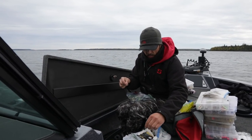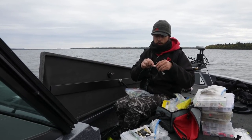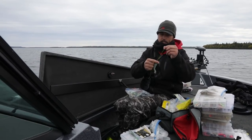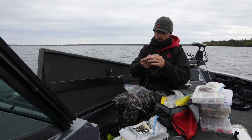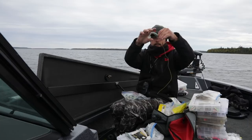First, we're going to tie this onto, where'd my jig go? Right here. Onto the body of this. Just with our classic, typical knot that we always use to tie braid. Pull, and that's good. All right, so we just have a strand of line like that.